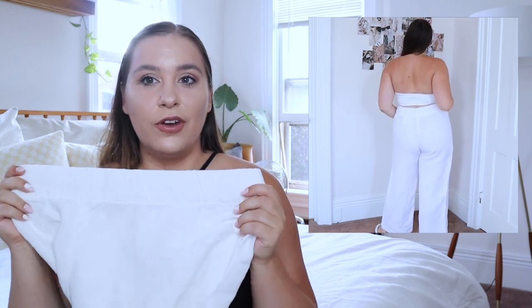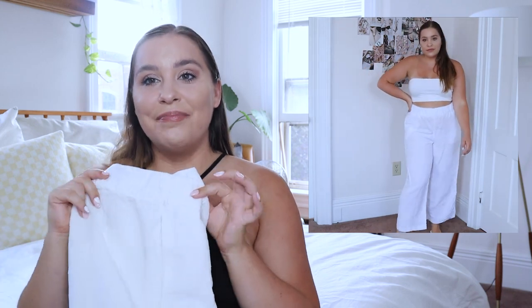I feel like it would look really cute with a tube top, a nicer top, basically anything. I feel like you can dress these up or down and they'll be super comfy. But yeah, very excited to wear these. These are $24.99 and I got these in a size large. So they are true to size. I would definitely recommend a pair of white linen pants this summer.